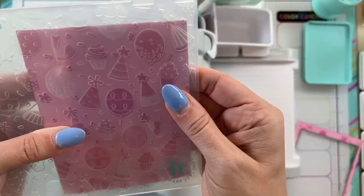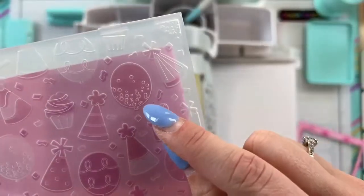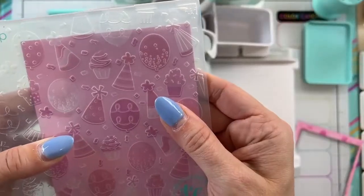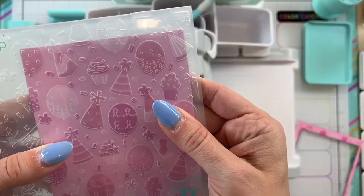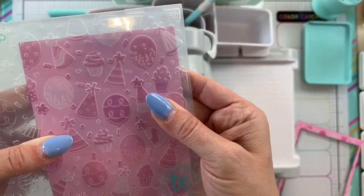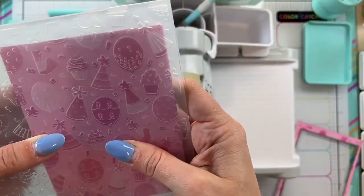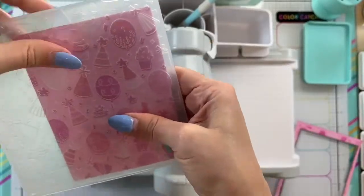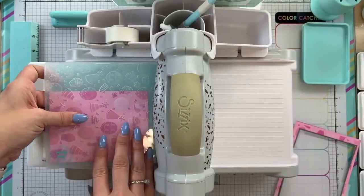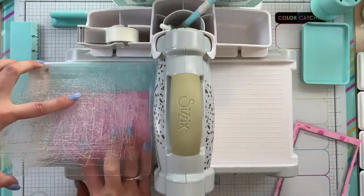So let me get this in here for you guys, and maybe you can see right on that balloon, I have just a touch underneath that balloon that's not fully lined up within the balloon, and that's actually the way that I want it. Does that make sense? Hopefully. And I'm going to make sure that I have that traveling all the way down, and then as soon as I get that where I want it, I'm going to close it between the folder and send it through with that folded end first, and then our clear piece over the top.